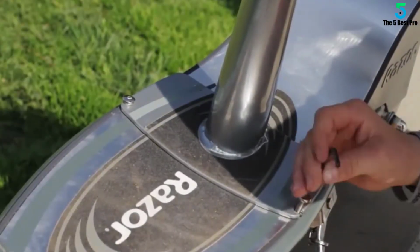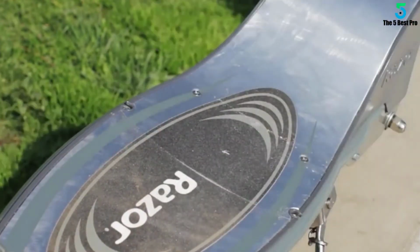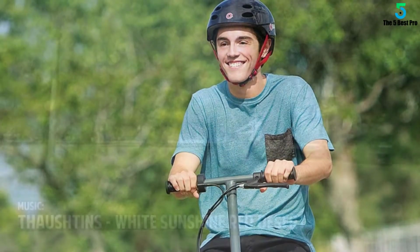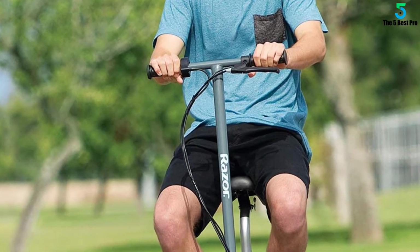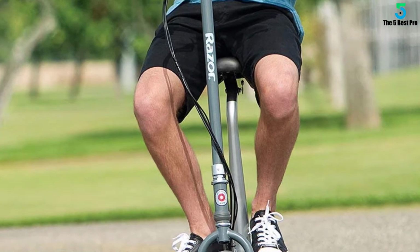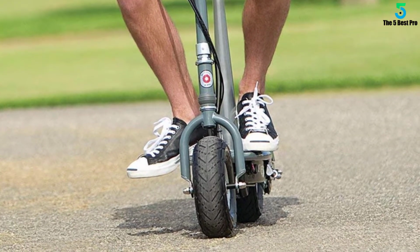High torque motor for going uphill easily. Chain-driven motor for silent and smooth operation. High-performance motor enables the scooter to reach speeds up to 15 miles per hour. Extra wide 10-inch pneumatic tires for a smoother ride even on bumpy, rough terrains.